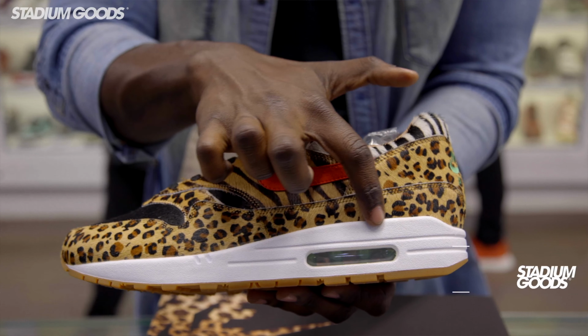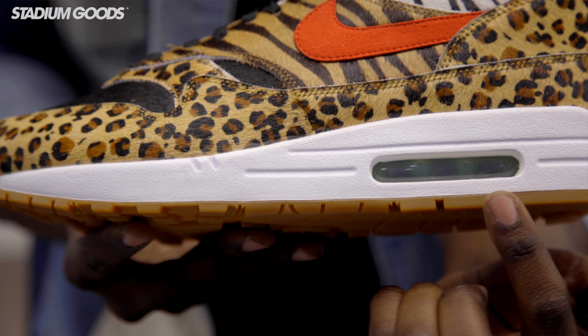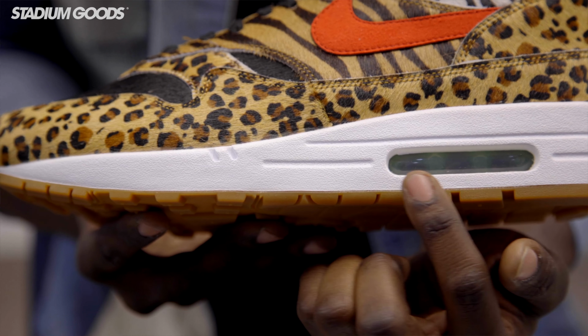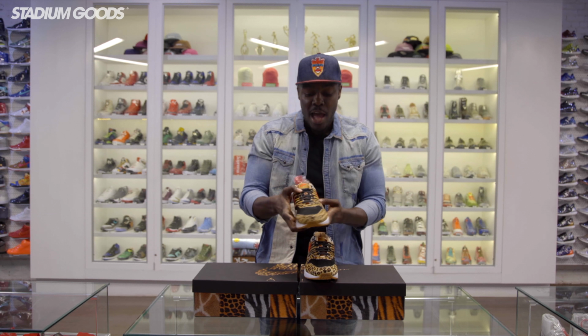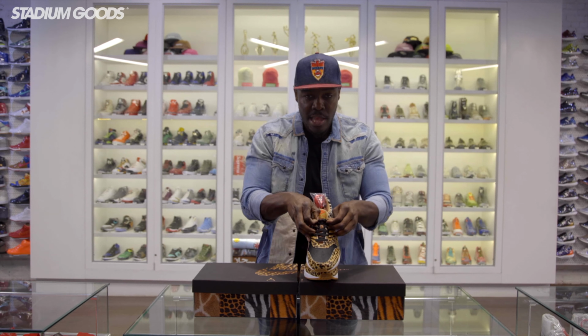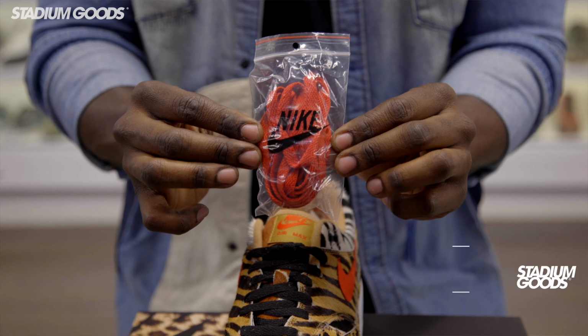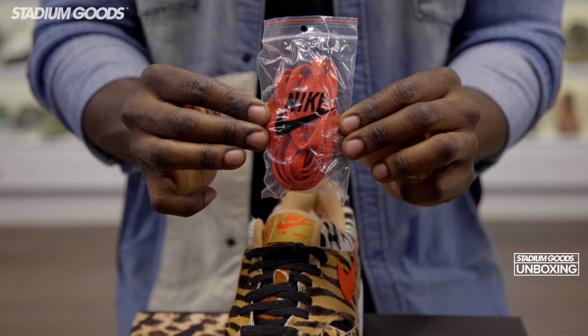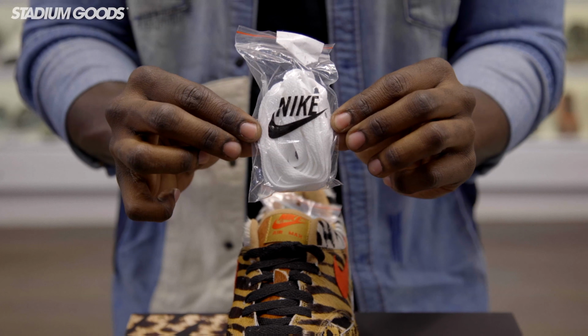And then we've got the clean white midsole here, the exposed air unit right there, which is classic to all Air Max 1s, and I'm a huge Air Max 1 guy. We've got not only the black laces that are on the shoe stock, but we've got the red set of laces, green set of laces, and the white set of laces.